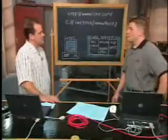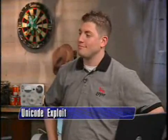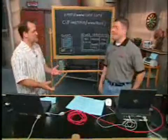Well, the way it works is they take advantage of, or exploit, the Unicode directory traversal vulnerability. That makes absolutely no sense. Unicode directory traversal? Yeah, let's take a look over here.